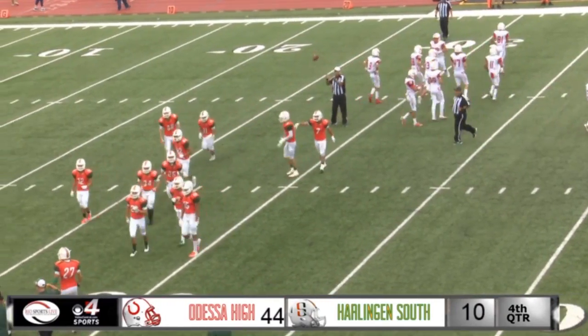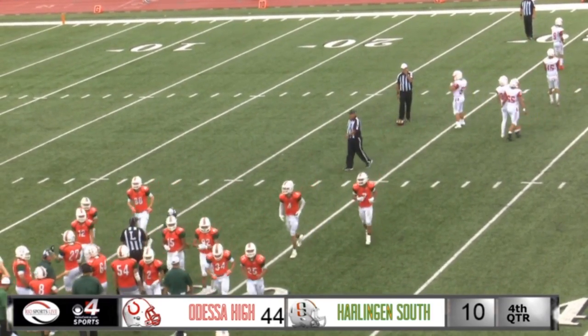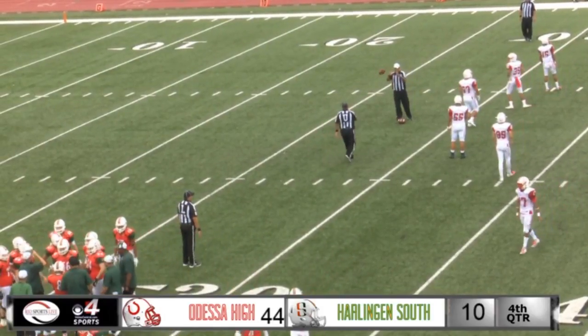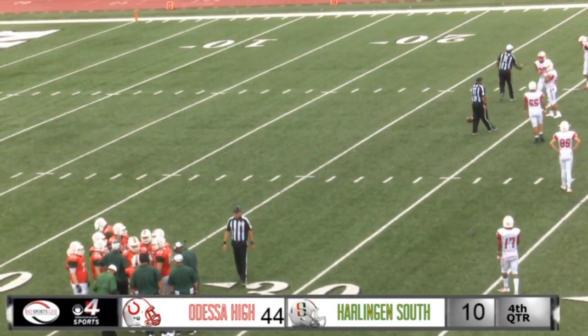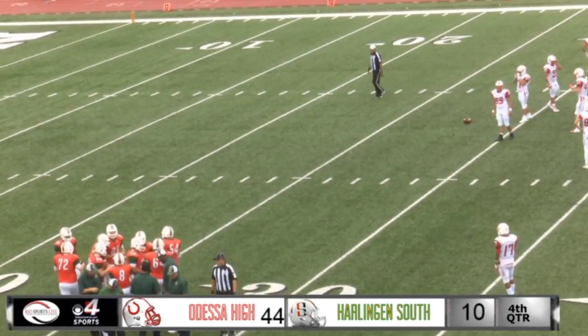And here goes Harlingen South. So we'll be checking out Harlingen South. Looks like they'll come back out with their starting personnel again. And really early on, the thing that has worked so far tonight for Harlingen South is their passing game. It was working earlier, with mismatches on the outside with some of those receivers and cornerbacks, throwing it up to Bennett and throwing it up to Delgado as well.